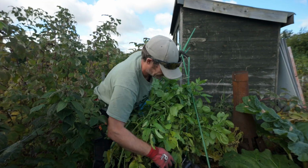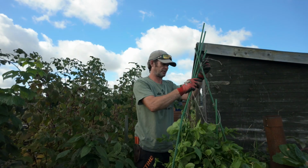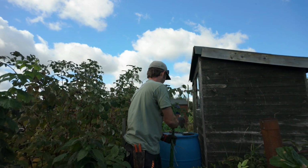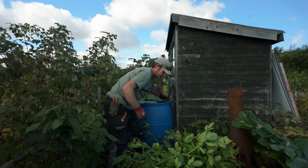I'm making a bit of a bodge of this, aren't I? Getting them all tangled up. It doesn't matter because they're all coming off. Right, that's the poles. We'll get them out of the way for a minute.